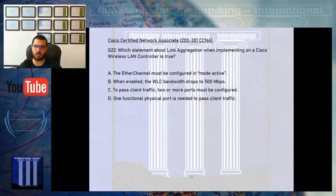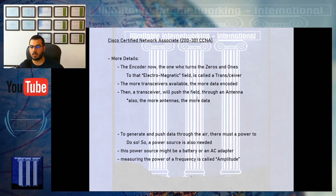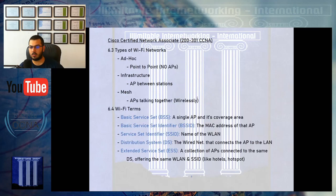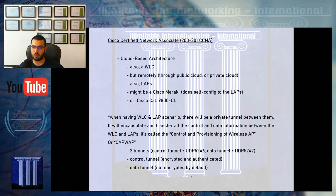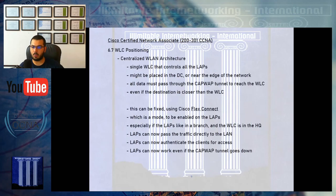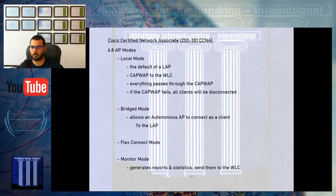Which statement about link aggregation is true when implemented on a Cisco wireless LAN controller? In chapter 6, we have that. Let me show you, I've talked about LACP in chapter 6. More details. There was a slide called notes, positioning.